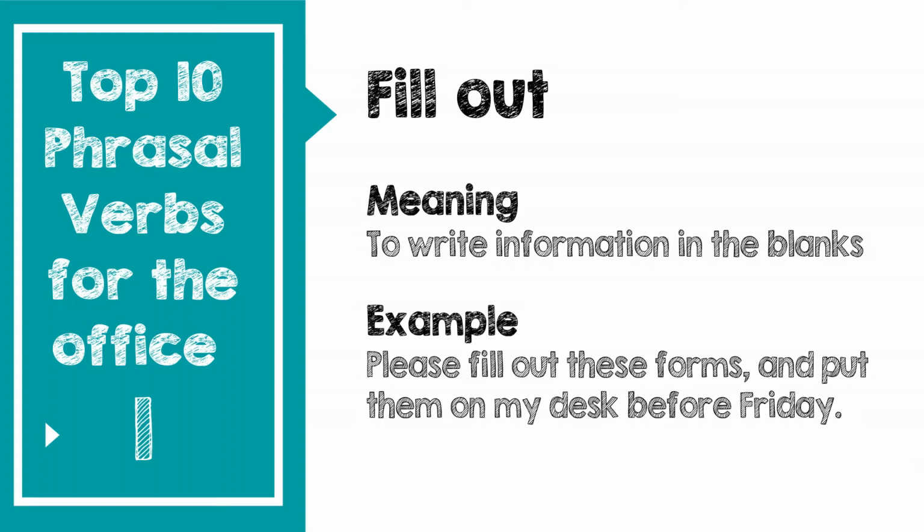The example sentence is, please fill out these forms and put them back on my desk before Friday. So what they're asking you to do is to complete the forms with the information and then give it back to them before Friday.